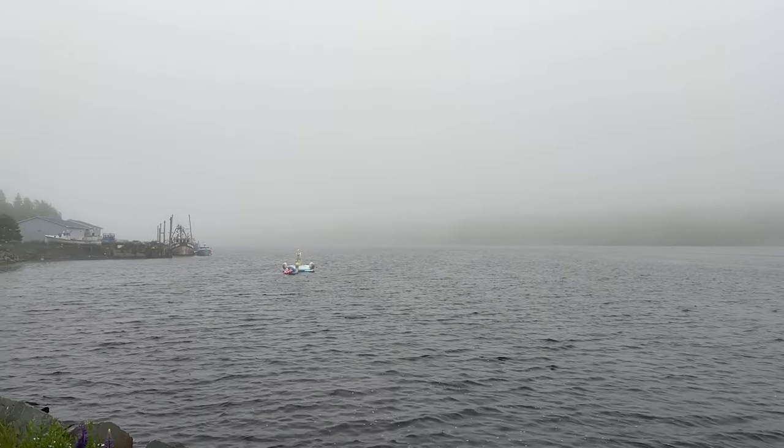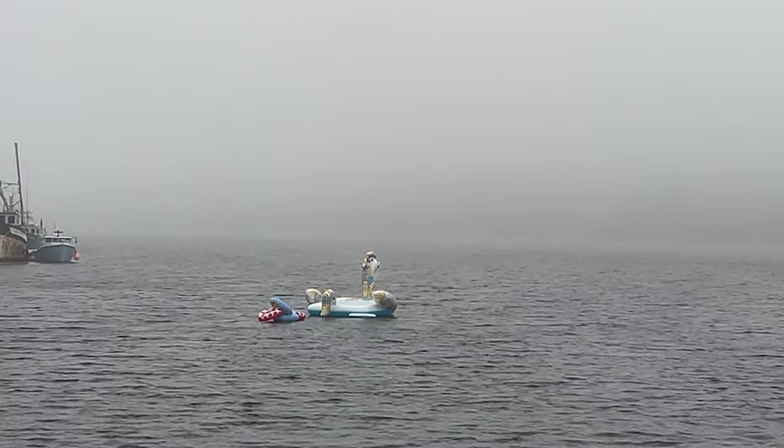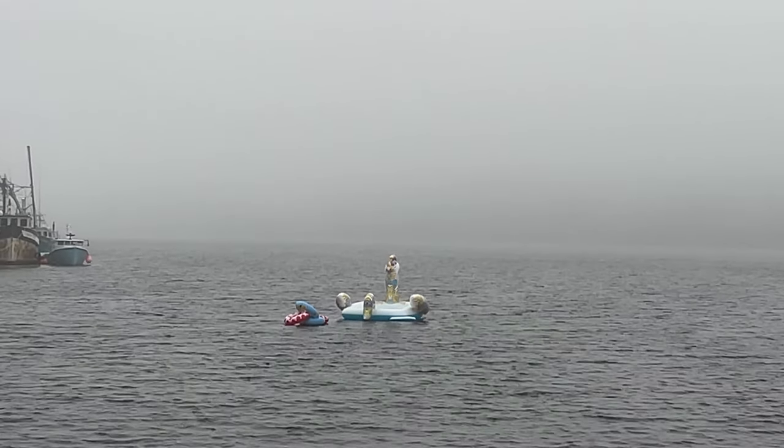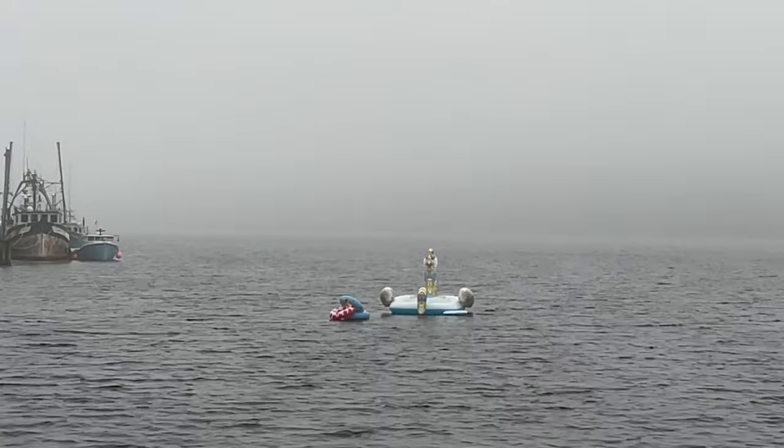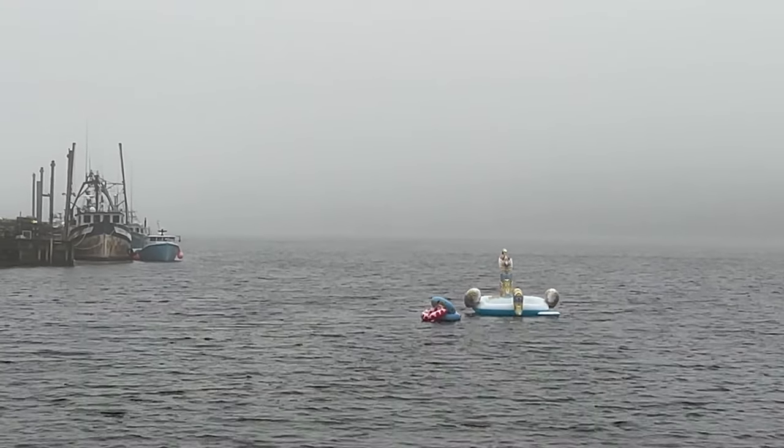Well, that's the harbor and that's... Is there anyone on that? That's like a wild balloon animal. Looks like a Lapras. What the hell?